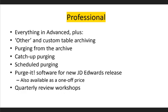Cool. Alrighty then. So in the professional package, again, everything in advanced and everything before that, plus we then introduce other and custom table archiving. So that was another question from Carlos: can I archive custom tables? This is where that would come into this package. And that's where maybe you want to archive your F55 tables. You want to archive customer statements because you've got 20 million records in the F03B21 and so on.